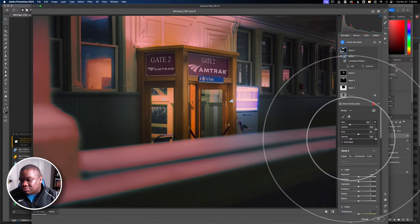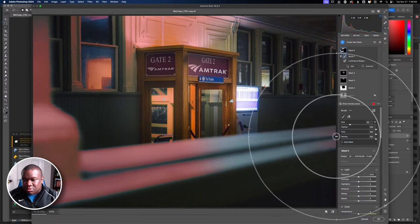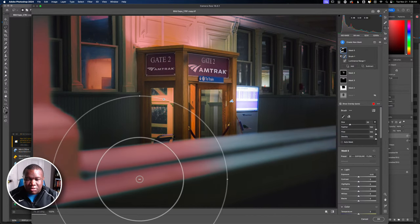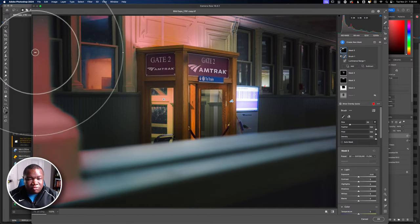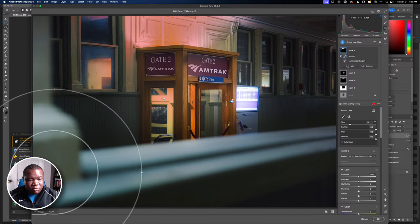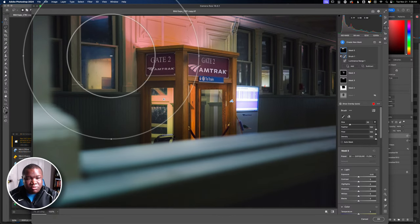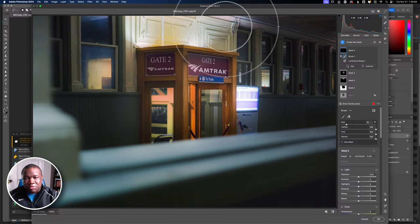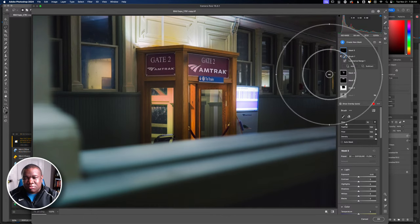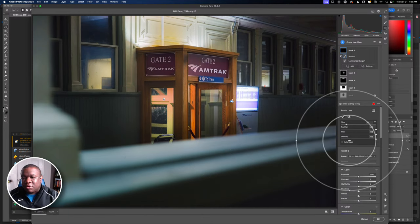Why is this giving me such a hard time? Flow 100. I just want this all to go bye-bye. Talking like a kid, but I don't want to impact any of this over here. All I want is that little sliver, if you will. And just trying to resize my brush. My computer's lagging behind. I don't know why that's happening. I don't need to modify any of that or any of this. So I think I have cleaned up the mask good enough for what I'm trying to do.